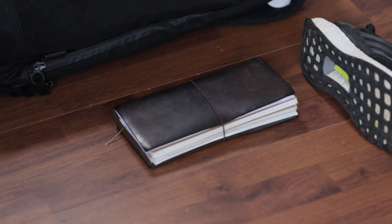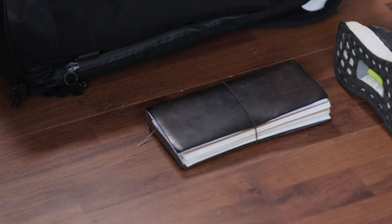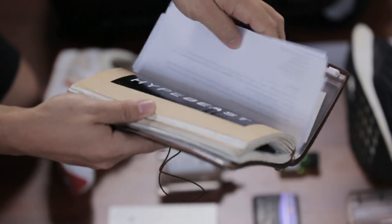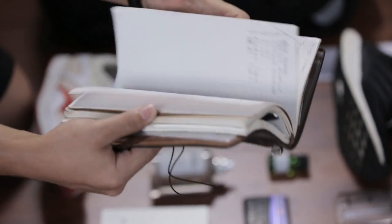Next on my list is the Midori Traveler's Notebook. I do absolutely everything in this thing, from writing notes in meetings to shoving random bits of paper in there. Probably the best thing about this thing is its leather cover.